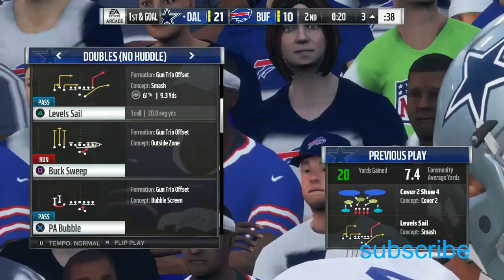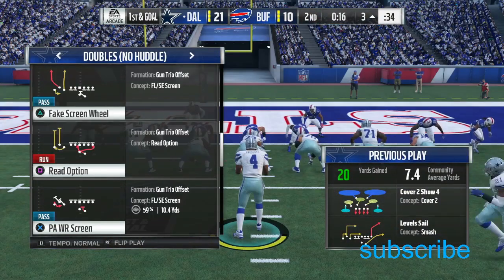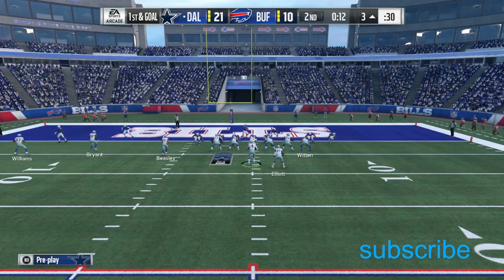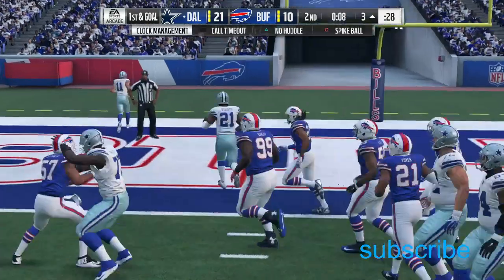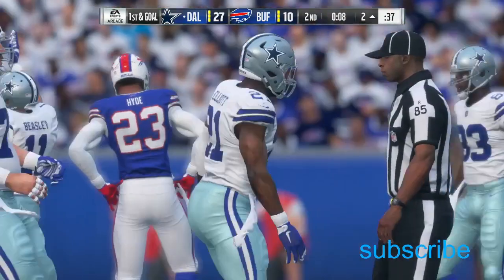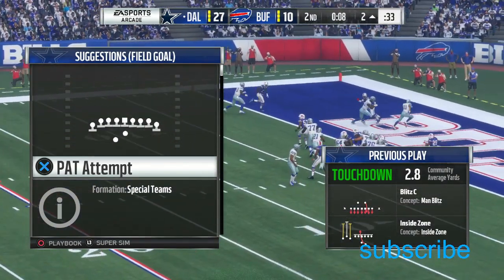And they do get him down, but he's inside the 5, all the way to the 3. Chewing out big yardage. Another nice game there. This one goes for 20. They'll try to run it in with Elliott. And he will take it in for a Cowboy score, Ezekiel Elliott in the final seconds of the first half.